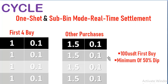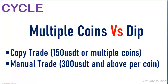Then others, immediately after the 4th buy, every other buy at 1.5% dip, buy 0.1, that means buy $10, another 1.5% dip, buy $10, and so on. But if you have enough funds, you can make it 1% dip by $10, 1% dip by $10. So that's the multiple coins versus dip. Multiple coins versus dip. On my own side, the advantage of multiple coins is you have the tendency to take part in a boom run more than somebody who is taking care of just the dip.